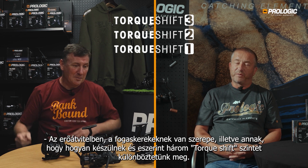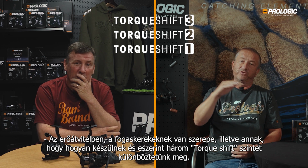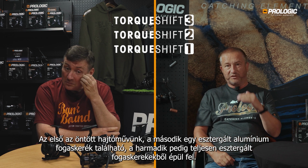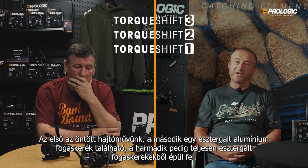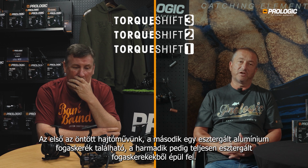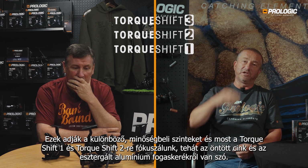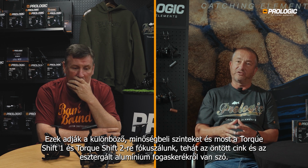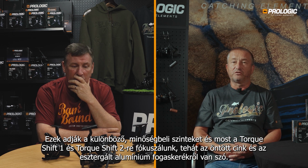Torque Shift, this is about the gearing and how we make the gearing. Basically there are three levels, as we call it, named Torque Shift. We start with our die-cast gearing, which I just explained. The second one is machine-cut aluminum gearing. And the third one is a complete machine-cut main gear, drive and main gear. These are just different steps in quality level. At the moment we are focusing on Torque Shift 1 and Torque Shift 2, so the die-cast gearing, like I said, next to the machine-cut aluminum pinion gear. That's what we are talking about at the moment.